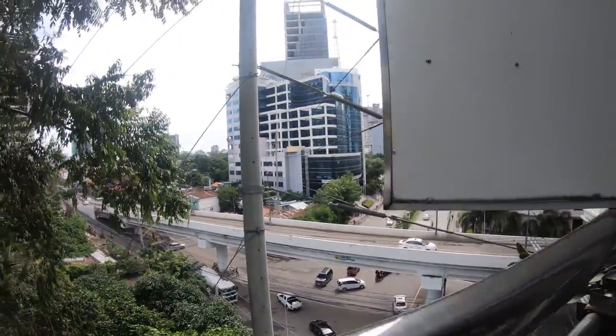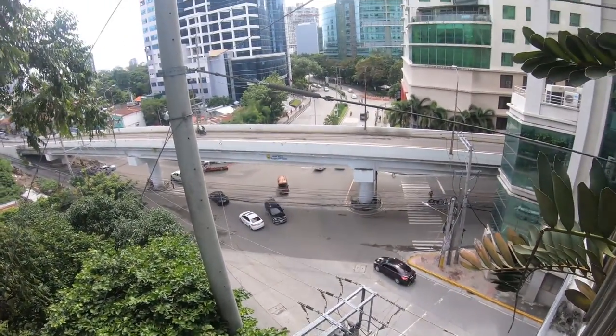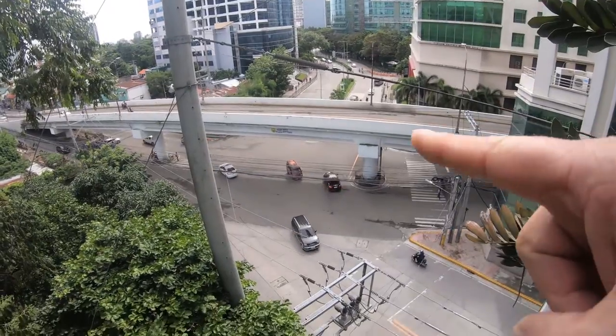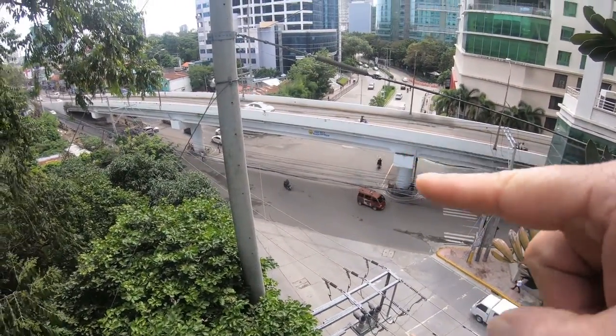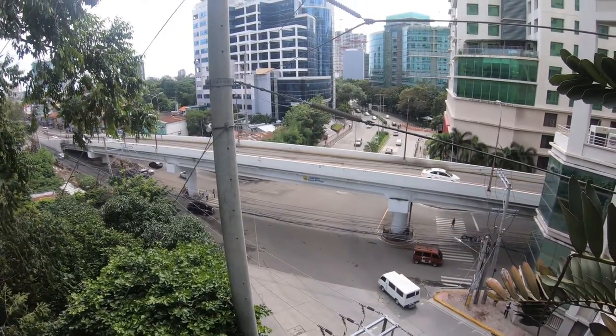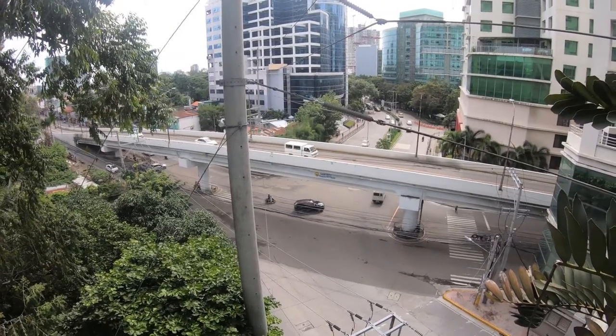We can't see it. I guess you can't see it. Right there on that corner, under Cebu, under the bridge. Yeah, underneath that bridge on the corner over there by where the fence on the sidewalk is, they've got a checkpoint that you've got to go through.